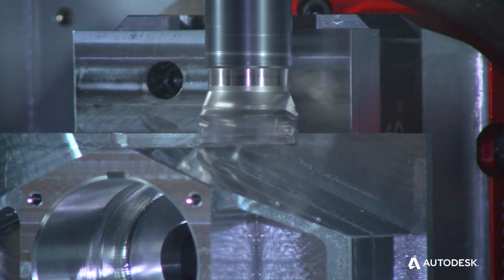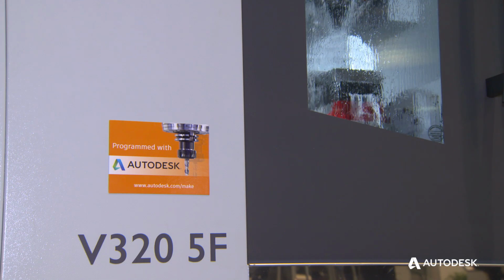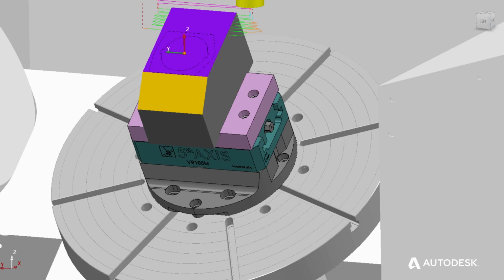The original part was done on 7 machines. It took over 40 hours to do the setup on those machines, and it had a 5-hour run time just to process. We partnered with Autodesk, put it on our V320 5F 4+1 machine, did some tilted work plane programming. We were able to reduce that setup time down to 1 machine, 2 holdings, so you do an A load.